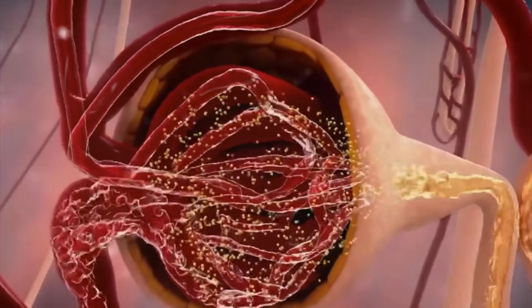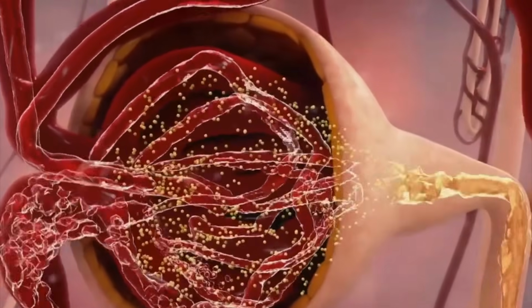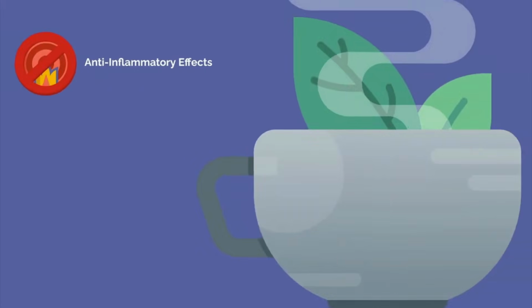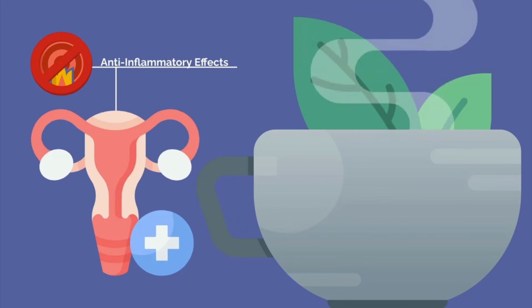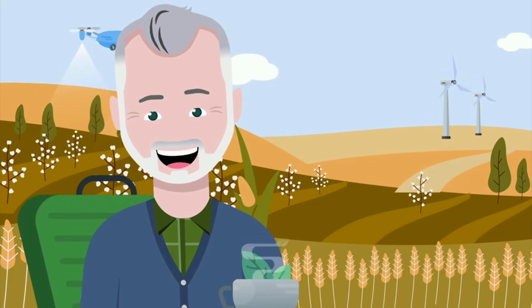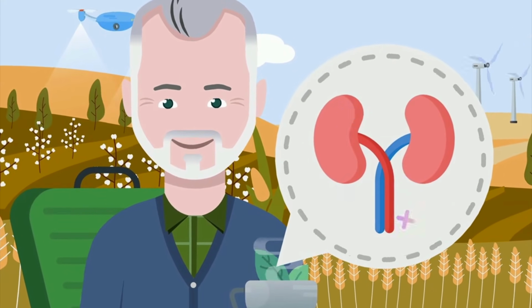Hydrangea Root Tea also has diuretic properties that promote increased urine flow, aiding the kidneys in flushing out toxins. Its anti-inflammatory effects further support kidney function and overall urinary tract health. With a subtle, earthy flavor, Hydrangea Root Tea is an effective and natural way to enhance kidney health.